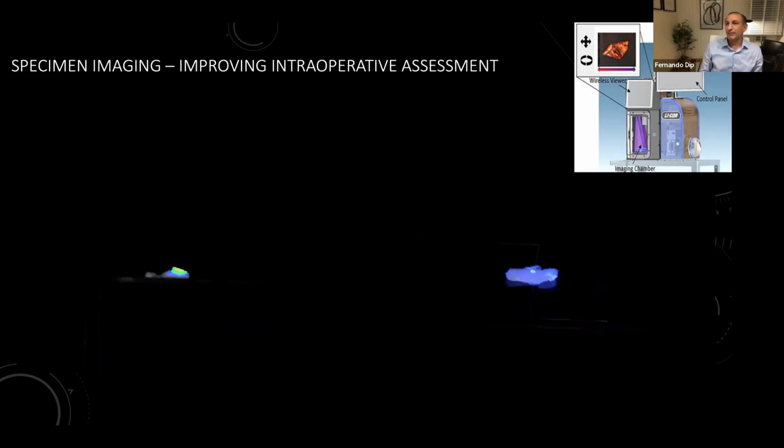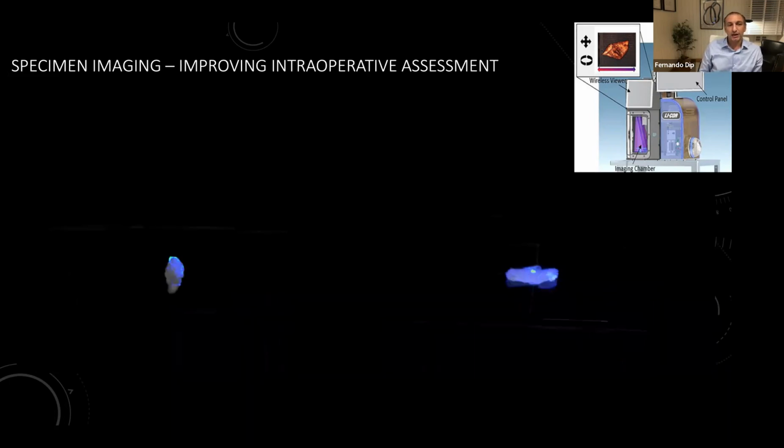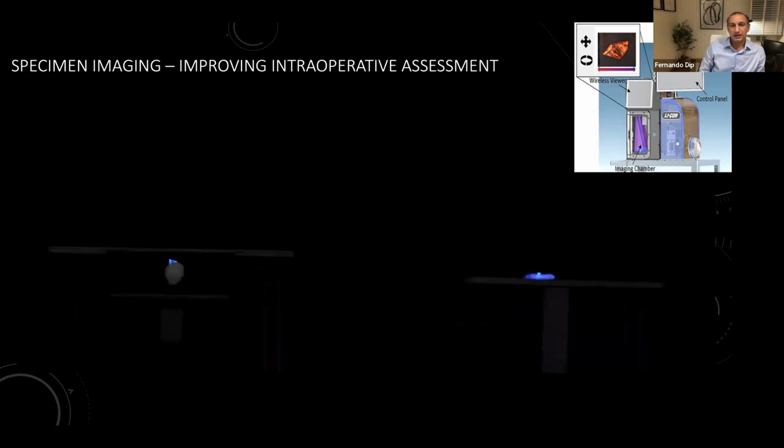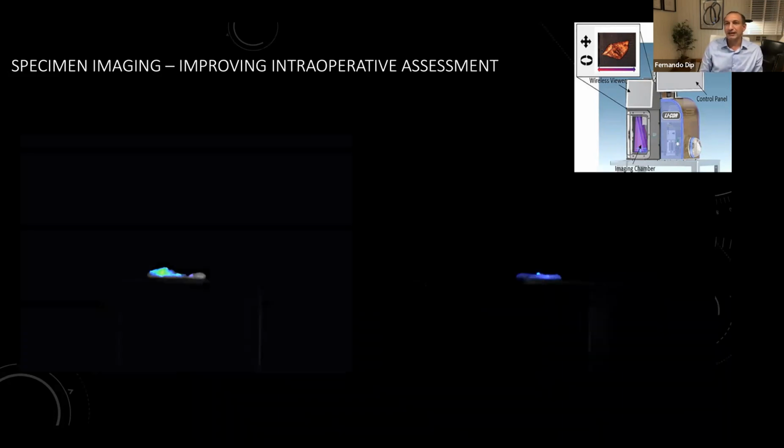Is it available in the US? When is it going to be available? Is it going to be expensive or not? Is it going to be useful for all the patients? So how do we envision this application in daily practice?